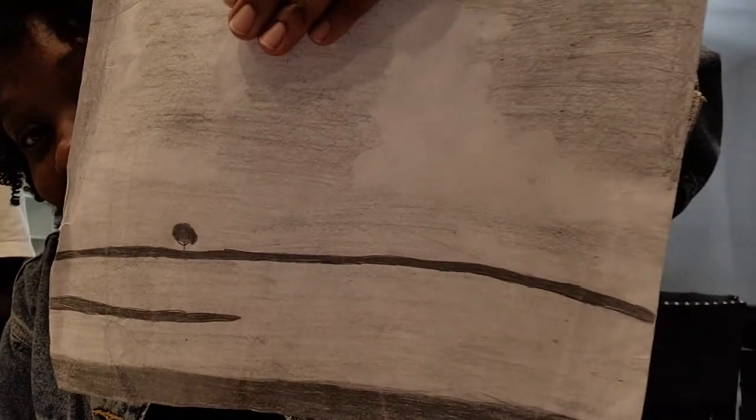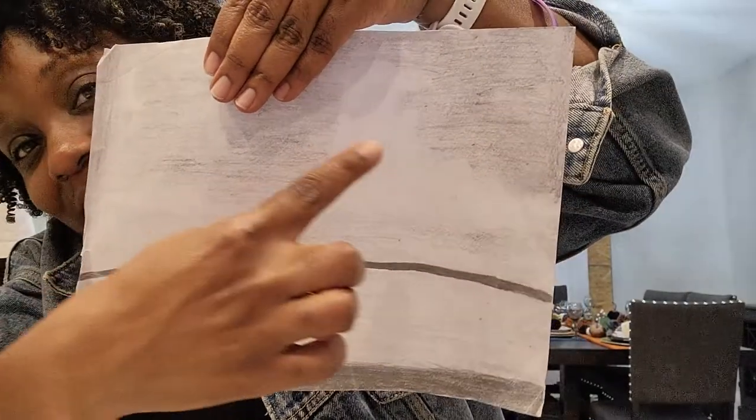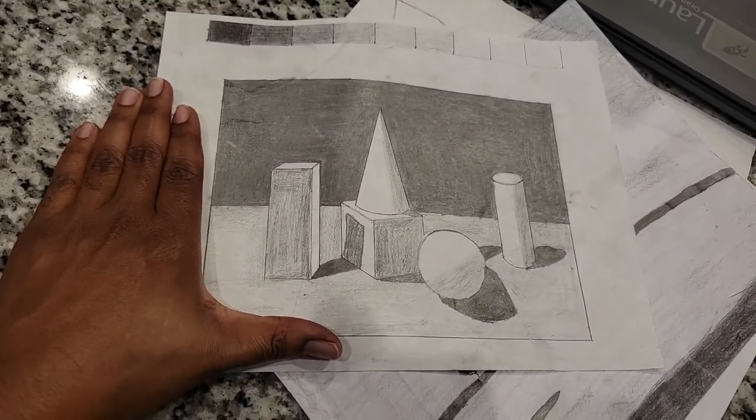I don't know if they're going to be able to see. Okay. That's his clouds. Right? That's my clouds. Okay. And then you trace this? No. It's shaded. It was already there. He printed it out. Okay. I'm trying to cover up. Let me just pull the camera. Okay. All right. I see you. That's it? Good job. Thank you. Proud of you. You're doing good. That's good work.